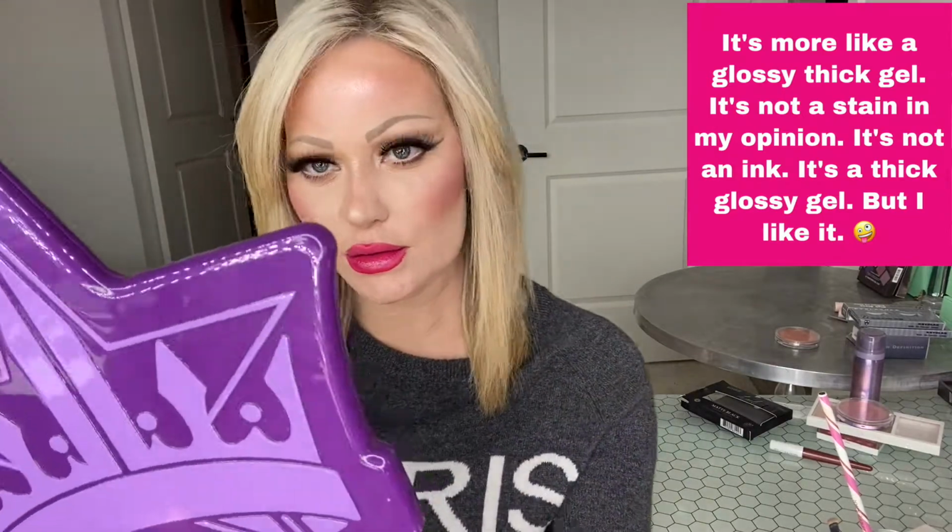I'm adding a red liner. And I feel like it helps the color better. I feel like this is so beautiful. I'm gonna do one more coat. Okay, that's with full coverage. Look how pretty it looks on, it's so glossy. It's really, really pretty.